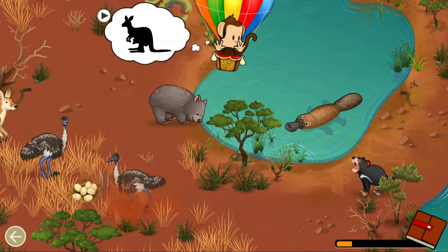Carnivores eat meat. A sea lion is a carnivore. Let's feed the sea lion. Carnivore, well done. Can you find the baby polar bear? Polar bear, well done. Birds have feathers. Can you find a bird? Bird, well done. Some animals build homes to stay safe. Can you find this animal in its home?